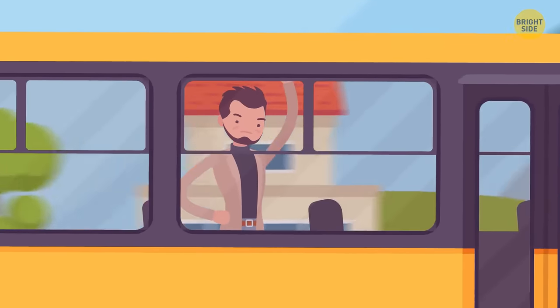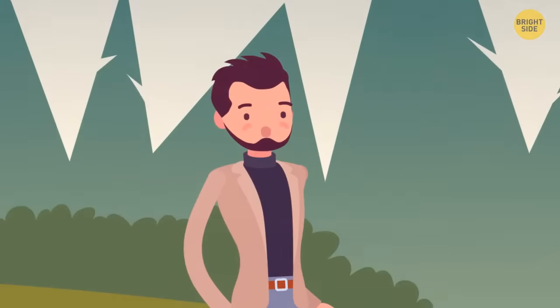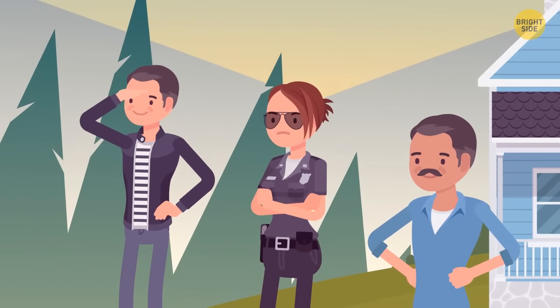You get on a bus and go to your secret house. No one knows about it. You get off at your bus stop and climb the hill. There are three bridges across the river. People are standing at the other side of each bridge. One of these people wants to catch you, but who?